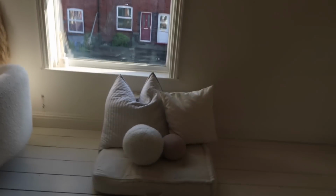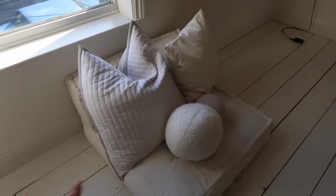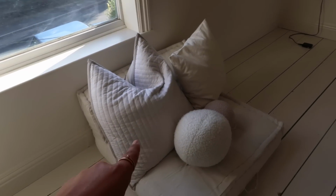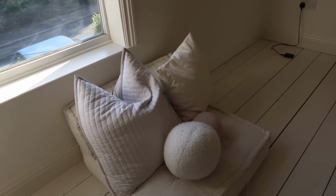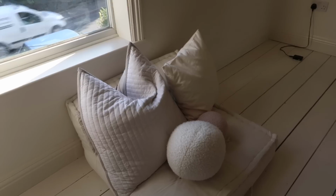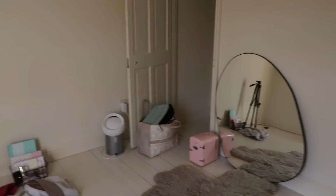But I've also just got my floor sofa under the window at the moment. This was from Sklum. Again, I've had this for a while, but it comes in so handy. I really love these little floor sofas just because they're really portable as well. The amount of times I've taken this into the lounge and sat and watched TV on it, yeah, highly recommend those. And then this side still needs a bit of work. Like I say, on this wall we're going to have the two chests of drawers, so I'm just going to leave that bare for now.